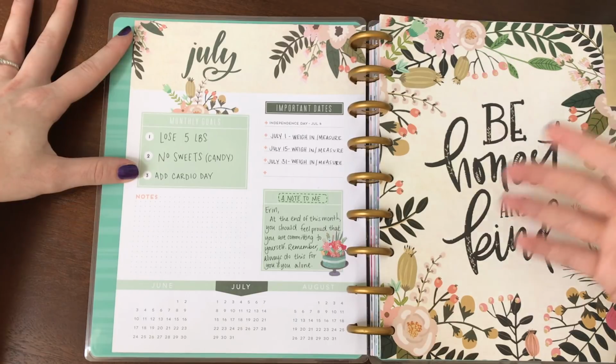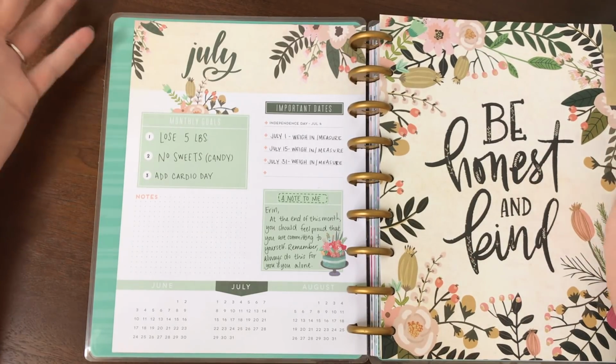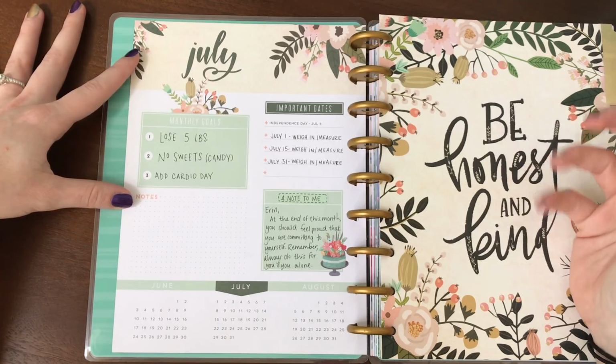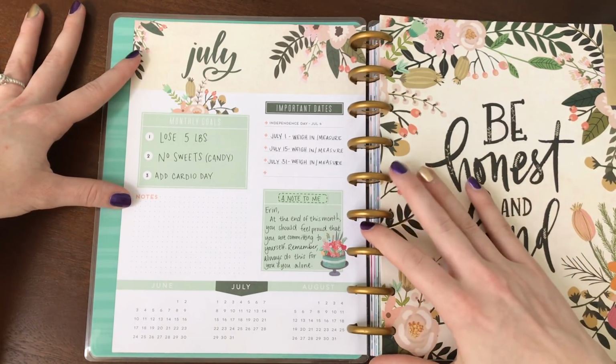And then number 3 is add cardio day. So for my cardio days, I need to add one into my already weekly setup. I usually do 4 days of strength training, and then I usually do yoga on the weekends, but I would like to add a cardio day into my weekend.